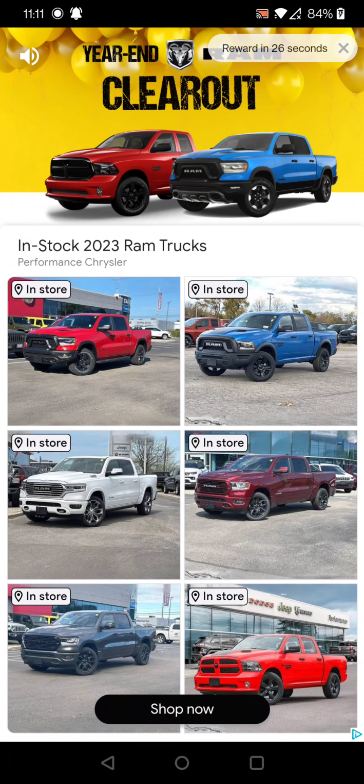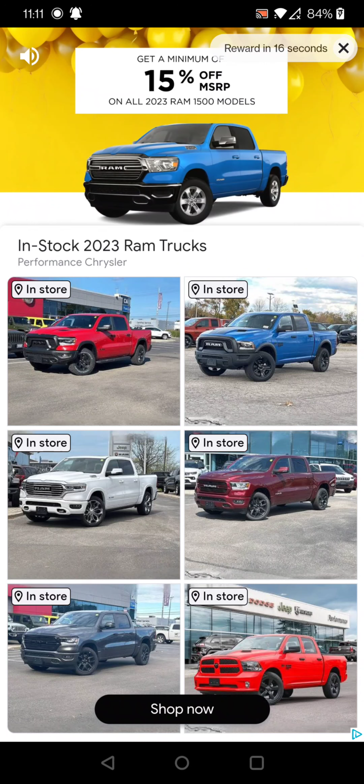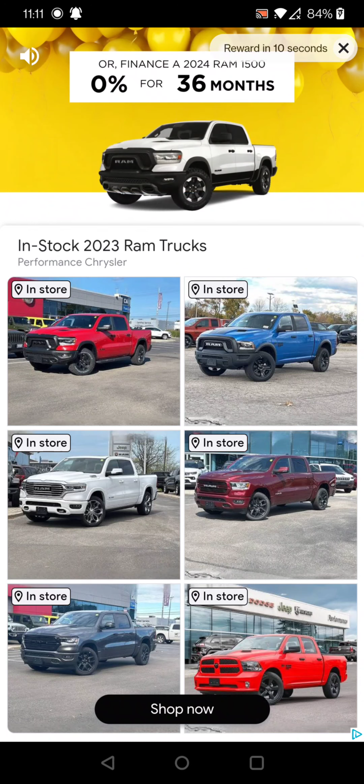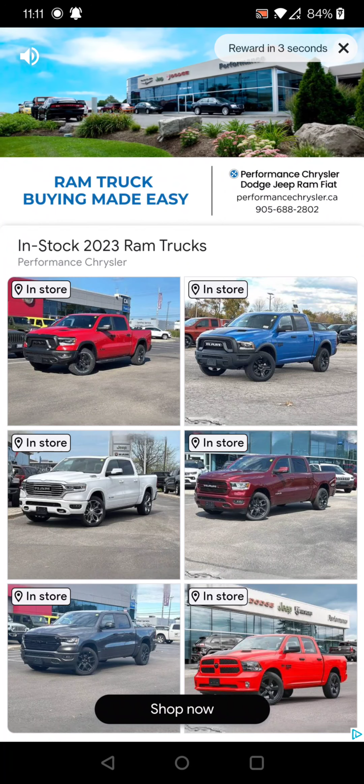It's the year-end Ram clear-out still on at Performance Chrysler. Get a minimum of 20% off MSRP on all 2023 Ram 1500 Classic models. Get a minimum of 15% off MSRP on our few remaining 2023 Ram 1500s. Or get into a 2024 Ram 1500 for 0% for 36 months. Get them while they're still here. Truck buying made easy. Visit us at performancechrysler.ca.